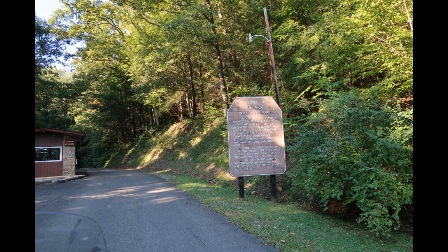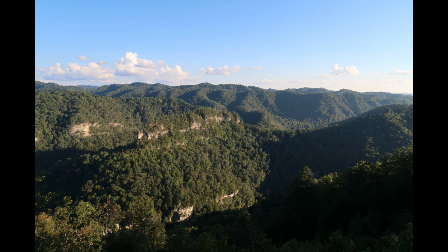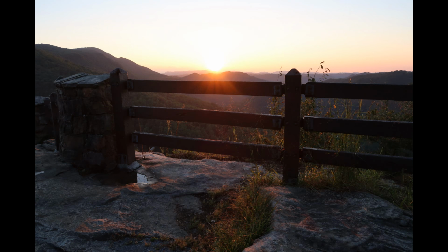Now, yeah, there's a booth there where you usually have to pay a small fee to get in. Fortunately, when we got there, no one was in the booth. It was in the evening, so I think we missed their scheduled stop. Yeah, so here you go. Here's an overlook, and that's just gorgeous from the park. Perfect timing with the sunset. Yeah, we did get there later in the evening, the sun going down, and it was just beautiful.